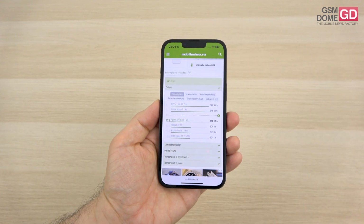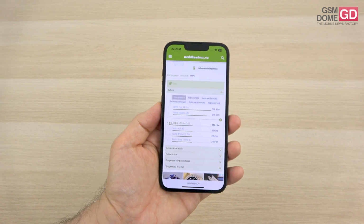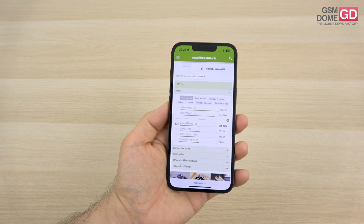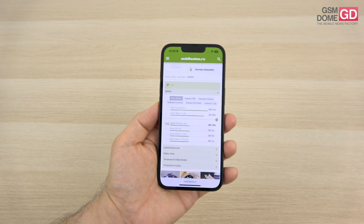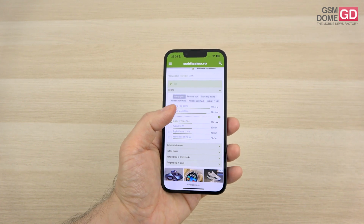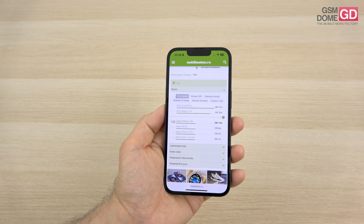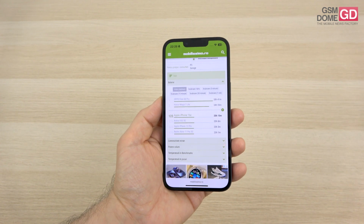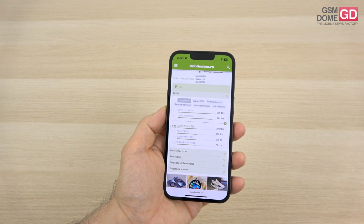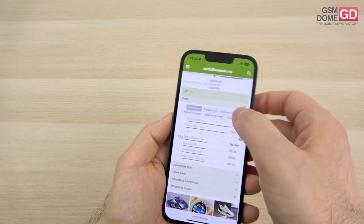So 20 hours and 10 minutes of video playback. Apple promised 26, but it's good, but definitely not a record. It's above Motorola Edge 50, Huawei Nova 11 Pro and the Vivo X80 Lite, but it's definitely far from the flagships. You can see at the top phones with 34 or 38 hours of playback from Honor and Oppo. So yeah, below Xiaomi 14, below Moto G85, Galaxy A35, A56 and more.